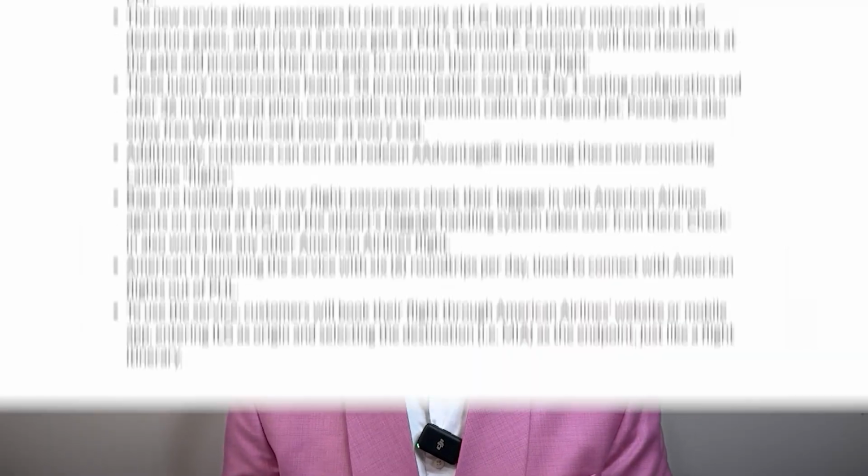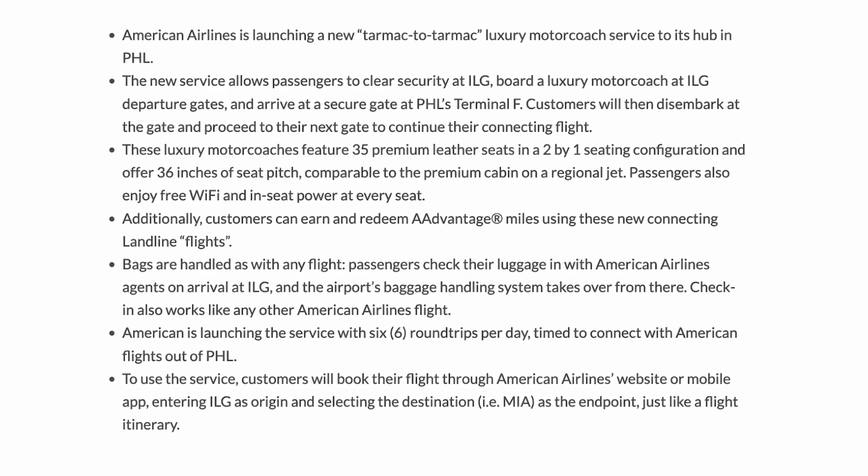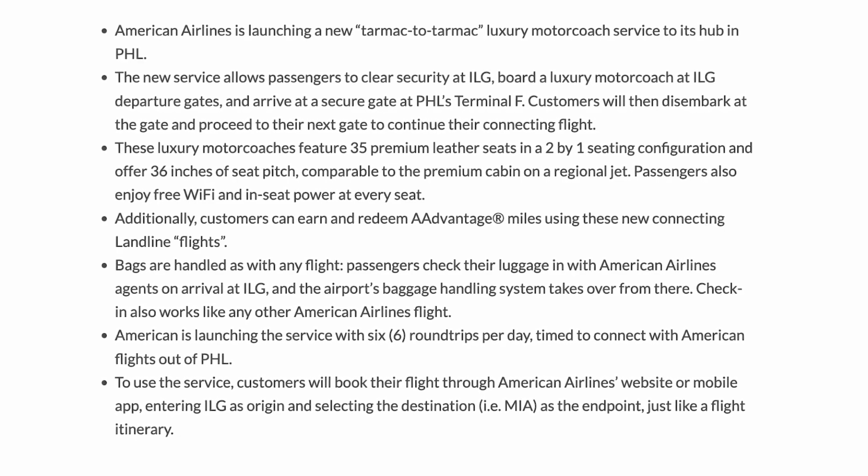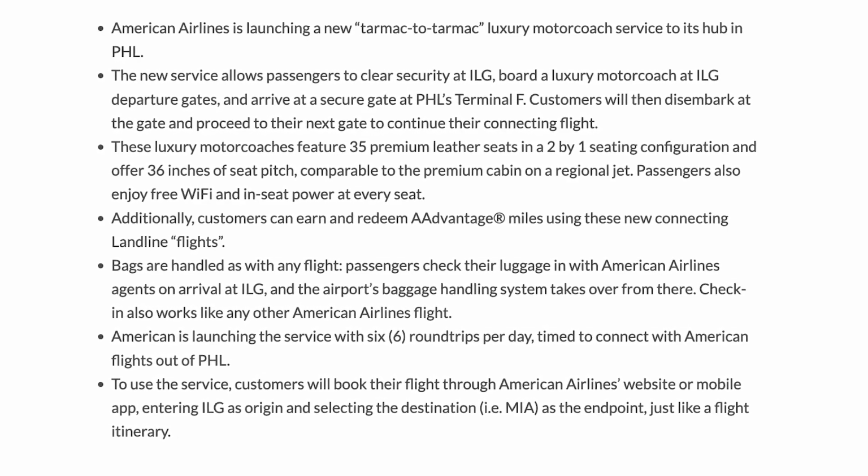So American Airlines is calling this service tarmac to tarmac. Basically, you're going to be able to check in and go through TSA at ILG, but then you'll actually hop on a luxury motor coach and they'll drive you to PHL in Philly, and you'll get off at a terminal there and then just go to your gate. I say this is a game changer for 2 reasons.